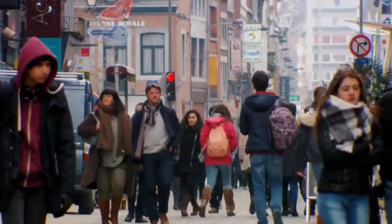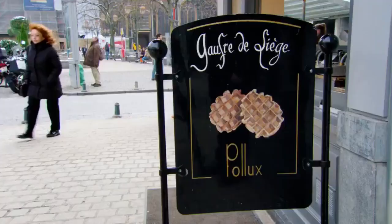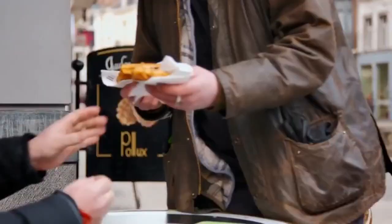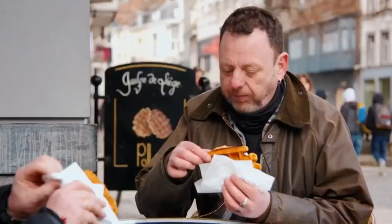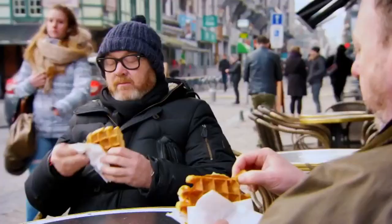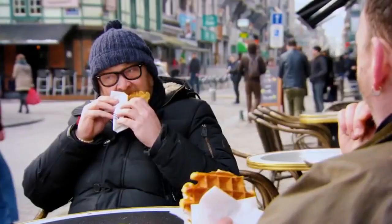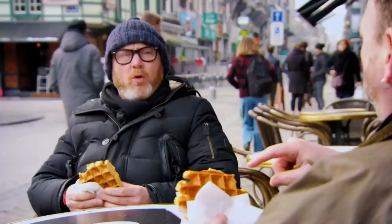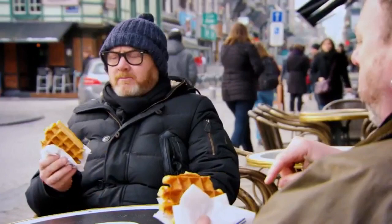Buying done for the day. It's time to warm up the cockles with a local sweet treat. Cool. Are these the cinnamon ones? That's the cinnamon one, and we've got one of each. Lovely. Well, I presume they're lovely. I've never tried one. But here we go. Very good. I'd be fatter than I already am. That's probably a week's worth of calories in it.